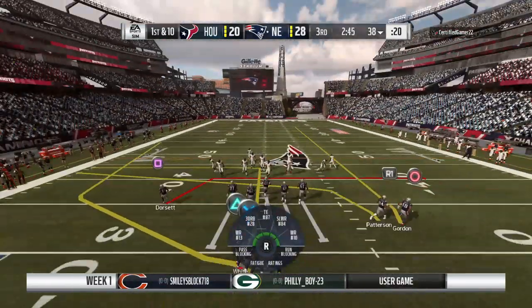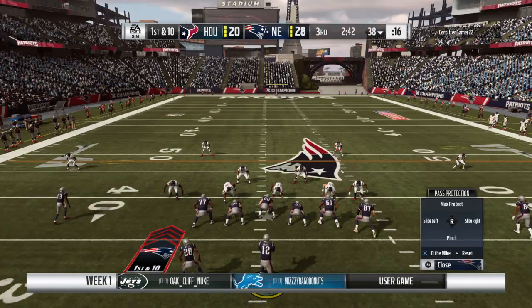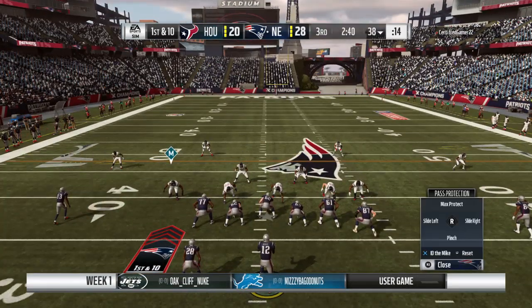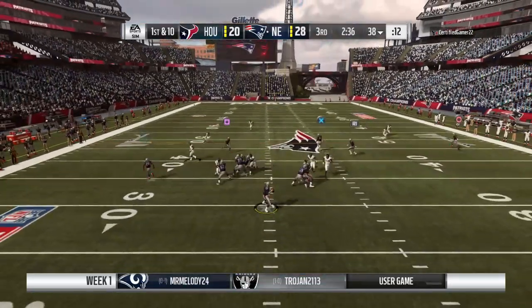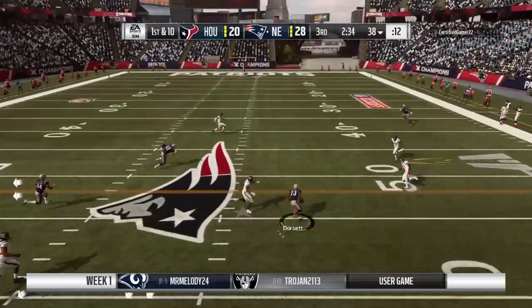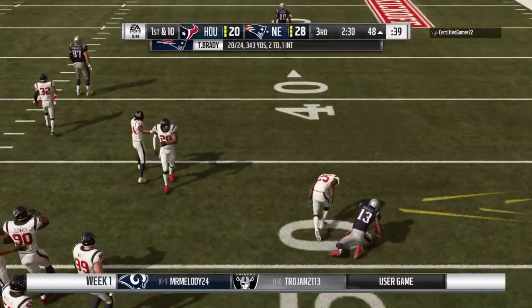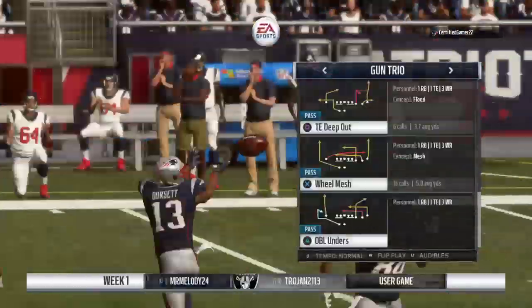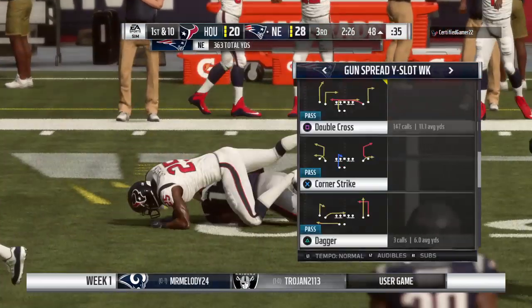Runs like that will give Michel some more carries going forward as the Pats come up first and 10. On first and 10, here's Brady. Over the middle, Dorsett. And he'll be taken down, but not before he works it past the 50. 14 yards is the pickup there and a New England first down.